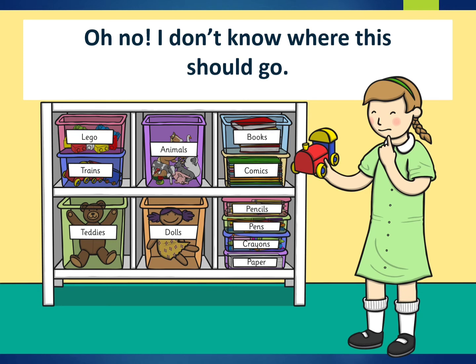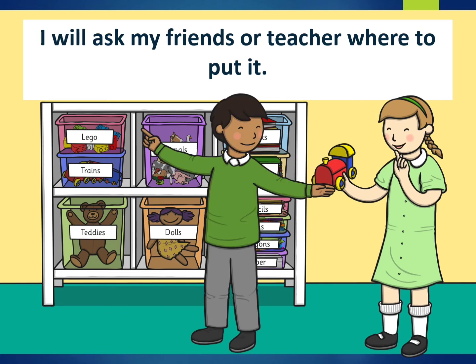Oh no, I don't know where this should go. What will you do in this situation? If you don't know where to put the things, I will ask my friends or teacher where to put it. It means you should ask your family and your friends about the place where you are going to put it.